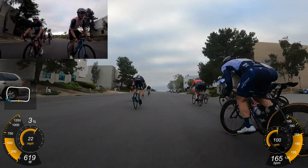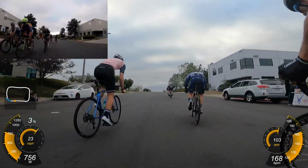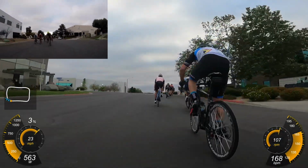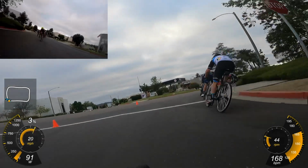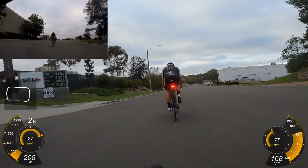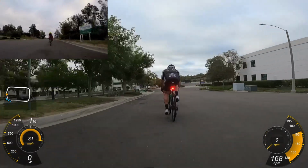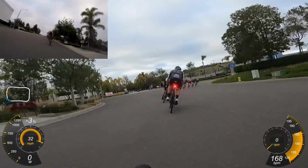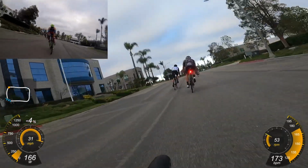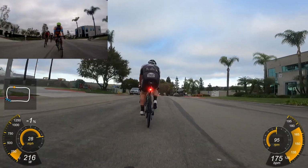Here goes an attack on the left here, so I'm letting other guys chase and I'm sitting on their wheels to get up there. Pretty much already back together right at the corner there. And again, everybody stops pedaling, so the attacks are getting a little bit shorter. Recovery is getting more frequent. And I could be better about being on wheels, so I will work on that next race for sure.